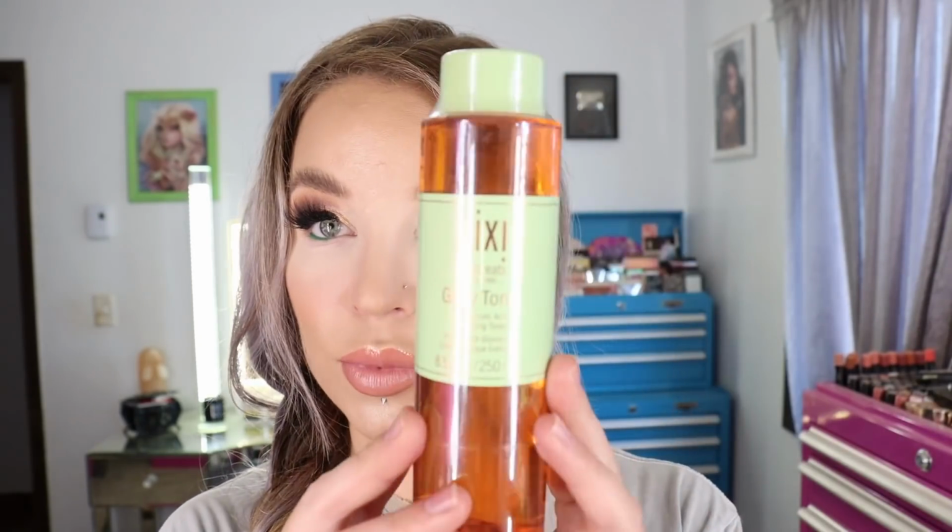I use this morning and night after I wash my face. I tone with this guy before I do anything else. And this product is just great. I think it's done wonders for my skin, so I got another one of those.